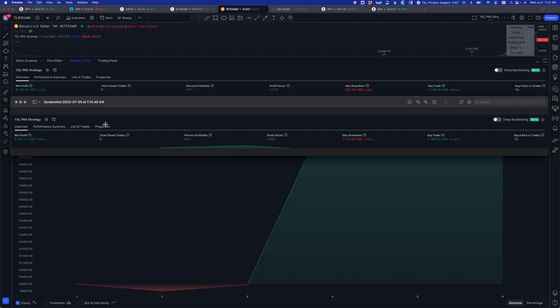We can see it's the same number of trades. Bitcoin generates more profit. Percent profitability is the same. Profit factor is a little bit higher for Bitcoin up here. Max drawdown is a little bit smaller for Bitcoin, and average trade is a little bit higher. So over the same time period, it looks like Bitcoin has been a slightly better performer than Ethereum using the 200 period moving average.